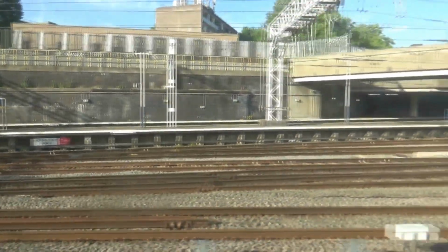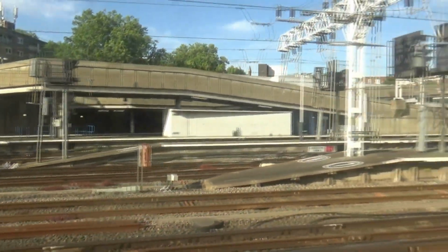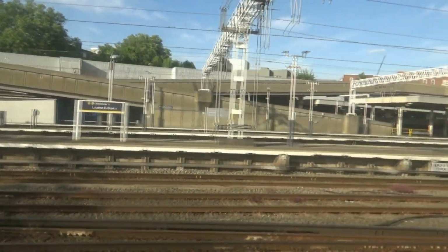So we arrive back at Euston. The future of this diagram is unclear, with the 319s expected to be withdrawn in the near future. Catch them while you can.